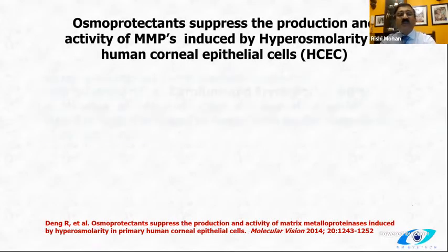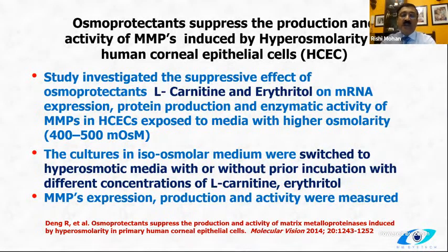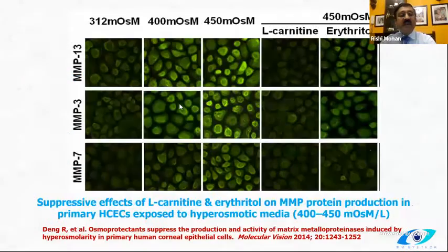So osmoprotectants suppress the production and activity of MMPs induced by hyperosmolarity in human corneal epithelial cells as well. So it's not limited to the porcine cornea. It is also there in the human cells. You can see here the expression of MMP7, MMP3, and MMP13 at normal osmolarity. At 400 milliosmoles, you can see how much it has increased, and at 450 milliosmoles, it increases quite substantially. But when you expose the same cells to L-carnitine and erythritol, you can see that the expression of these enzymes is almost like it was with a normosmolar or isoosmolar material. So there's a suppressive effect of L-carnitine and erythritol on MMP protein production in human corneal cells as well.